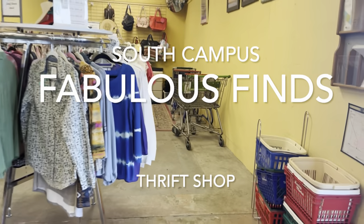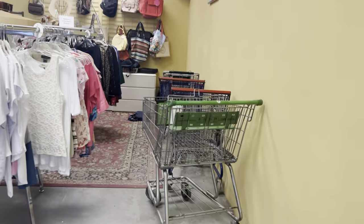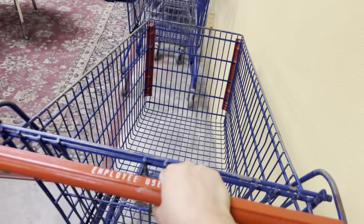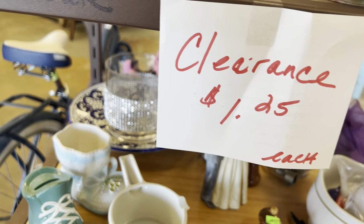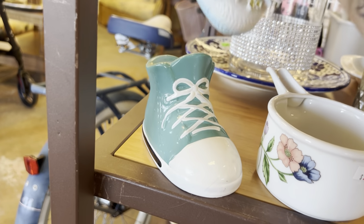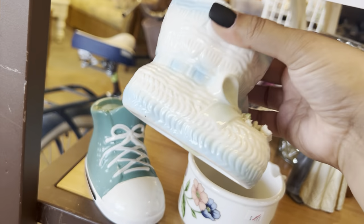Shopping carts. How convenient. Let's get that here. I think let's get a smaller one. Here, we'll get the one with the lucky coat hanger in it. Everything here is $1.25. So let's take a look. This is pretty.